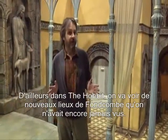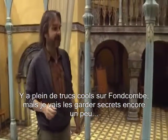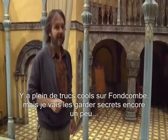But also in The Hobbit there's going to be a lot of new bits of Rivendell that we haven't seen before. Some really cool bits of Rivendell actually that we'll keep as a little surprise for the time being.